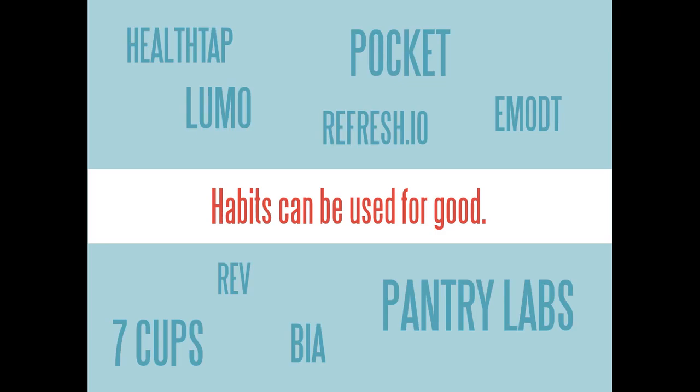So if you have a product that requires user engagement, that requires users interacting with your product regularly and habitually, this course is for you. In the next section, we're going to go further into depth onto how to actually create those habits.